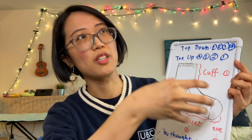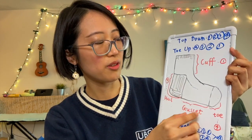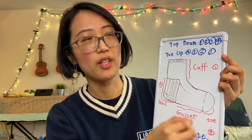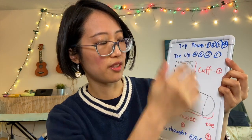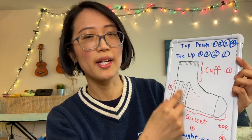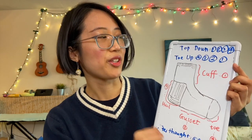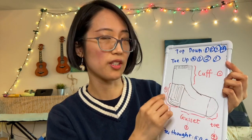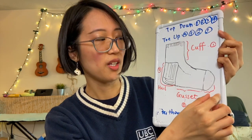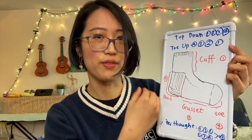So you just do a tube shape or a cylinder shape, and while you are knitting between the gusset and cuff, you leave a yarn tip around there. And then after you finish, you will unpick the yarn at the heel part, and then you knit the heel. Or you can start with the cuff and leave some waste yarn for the heel opening, and then you do the gusset, and then you do the toe, and finally you unpick the leftover yarn at the heel opening and finish with the heel.